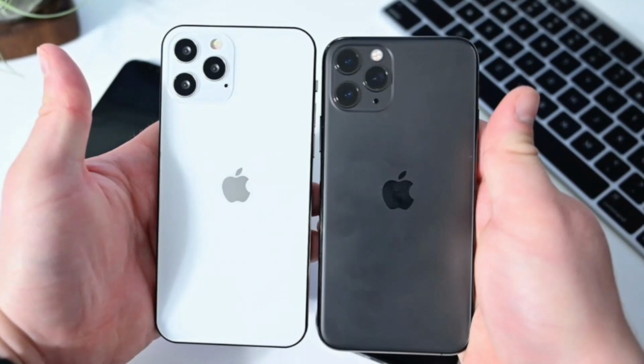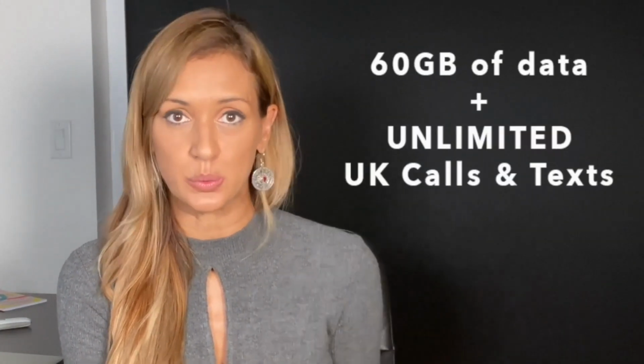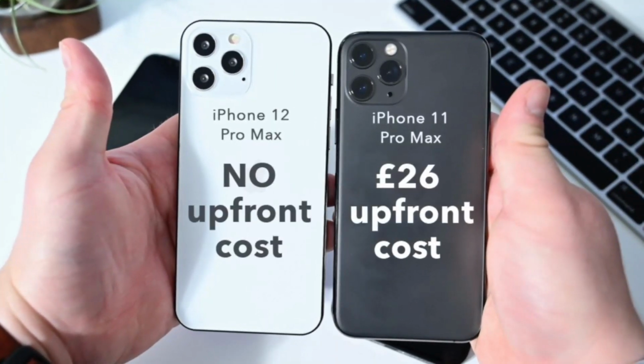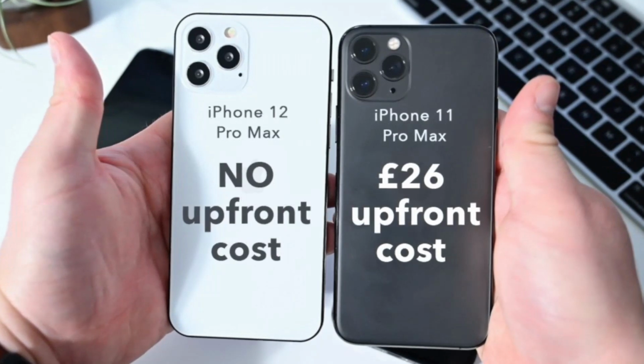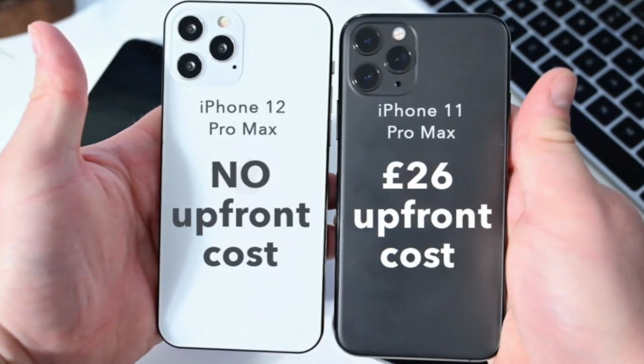For demo purposes, I'm going to show you a businessmobiles.com tariff on the iPhone 11 Pro Max and on the iPhone 12 Pro Max. Let's take, for example, this £43 a month talk plan, which offers 16 gig of data and all you can eat text and talk. Now, previously with the iPhone 11 Pro Max, you would have had to pay £26 upfront for this particular talk plan, but with the iPhone 12 Pro Max, there's no upfront payment.